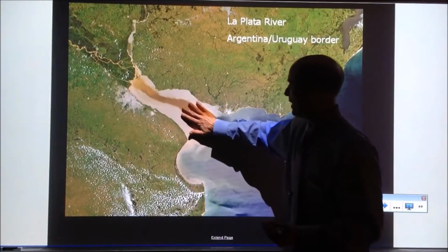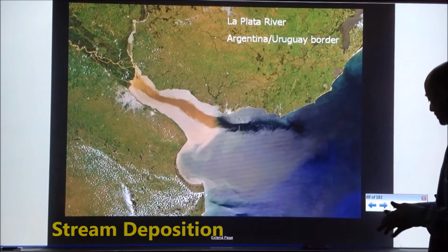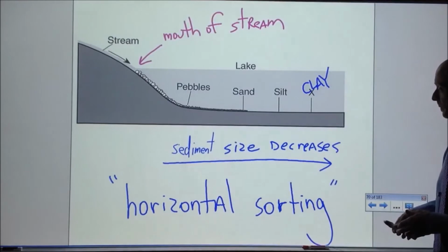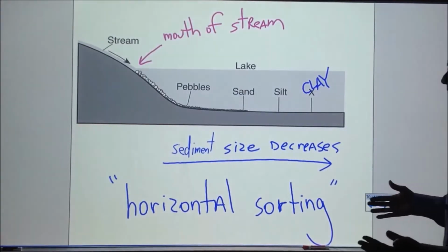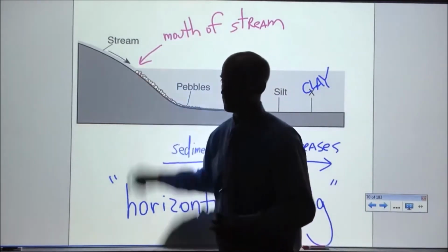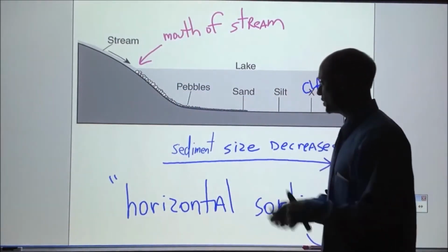It's probably very heavy with sediment. And then the finer stuff does get carried out. You see it getting carried out. Love that picture. Okay, now this is labeled actually, and I have a few things. This is called the mouth of the stream. It's where the stream empties out into a larger body of water, a lake, an ocean.